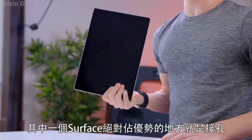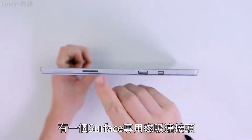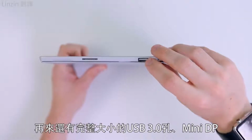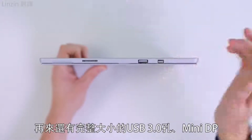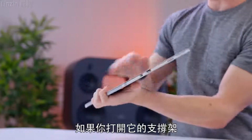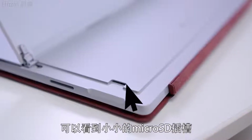One area where the Surface definitely does have an advantage is with ports. So again, like the Surface laptop, we have the magnetic Surface connector, which can be used not only to power it, but also for the dock. But we also have a full-size USB 3 port, mini display. There's also a headphone jack on this side. And if you pop open the kickstand, inside of here is a tiny little micro SD card slot.